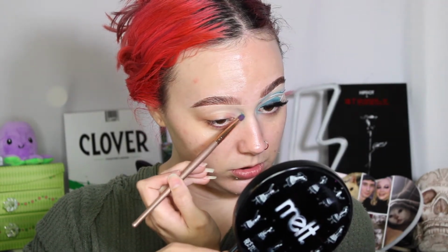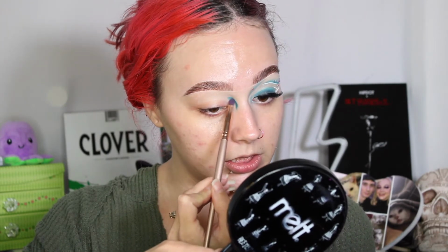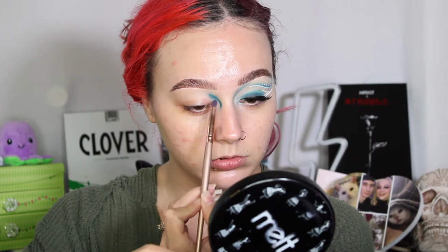I also have to film my base tutorial next. It's been a week. So to start out, I'm just going to take this Morphe no-name brush that I've had forever, and I'm going to go into the shade Urchin. What I'm going to do is take that, go down my nose a bit and work it into the crease. Going back and forth, little windshield wiper motions.